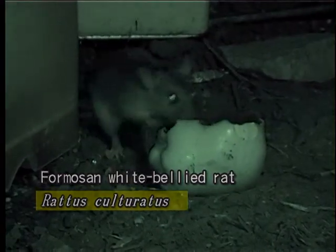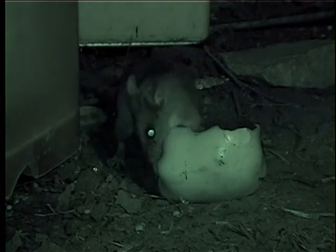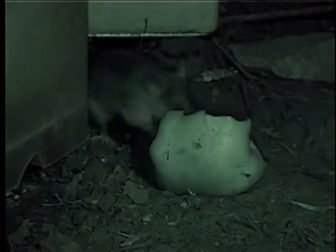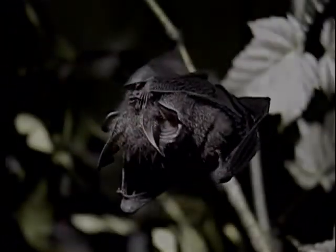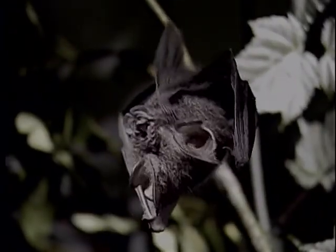The Formosan white-bellied rat is one of the most common rodents in the Yuli Wildlife Refuge. They like to hang out near the shed looking for food. Bats are another type of nocturnal mammal in the refuge. Currently, 7 bat species have been recorded in the refuge, including the Formosan lesser horseshoe bat and the Formosan greater horseshoe bat.